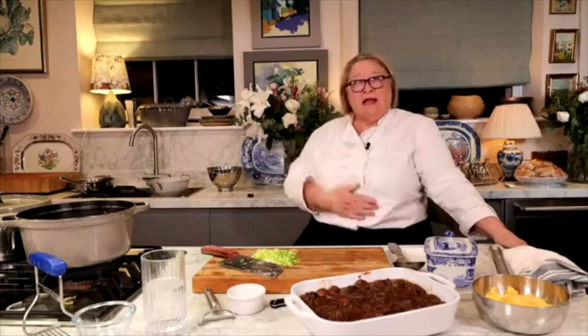Sorry, we have a question saying, how long should the casserole cook for? 1.5 hours. Please do not open your oven, and please do not look at it. Don't touch it for 1.5 hours. It's got to stay in, and that is it. Just don't touch it. That's the trick. I've got mine in now, and it's cooking away. It will have done 40 minutes, which is fantastic. I will show you when it comes out.